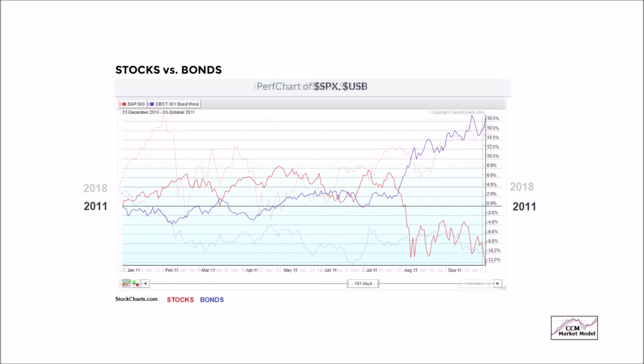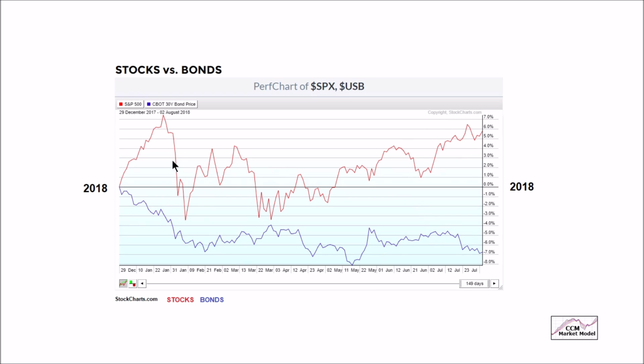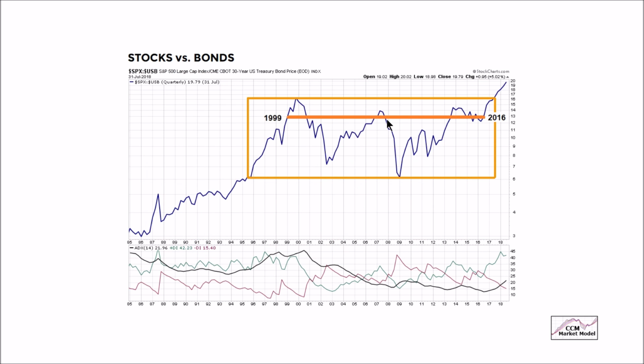Helpful in 2011, not particularly helpful at all during the correction in calendar year 2018. Now we're looking at the S&P 500's performance from December 29th, 2017, the last trading day of the year, up until the present, or August 2nd of 2018. Notice here, when the stock market plunges, bonds skyrocket. This is the benefit of diversification. Didn't happen in 2018. When the stock market's performance started to wane here in late January, bonds did not skyrocket.